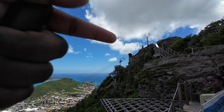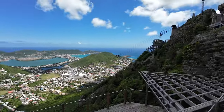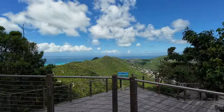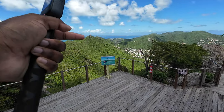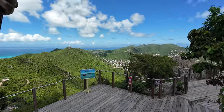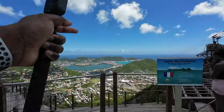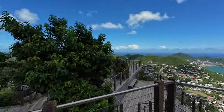So that is where we're gonna be taking off from, going all the way down to the bottom. Over here, you can see the sign. That's the viewpoint for Anguilla. Anguilla Island right over here. And this here is the viewpoint for St. Bart. St. Bart Island is right beyond the mountain over here. Pretty cool. Really awesome view. And nice to see all the different islands around.